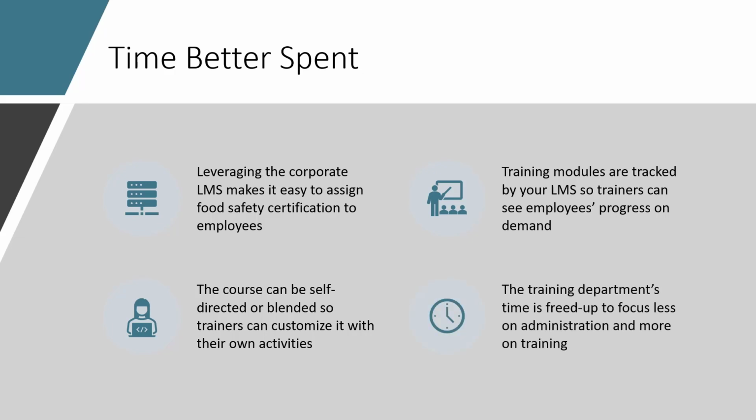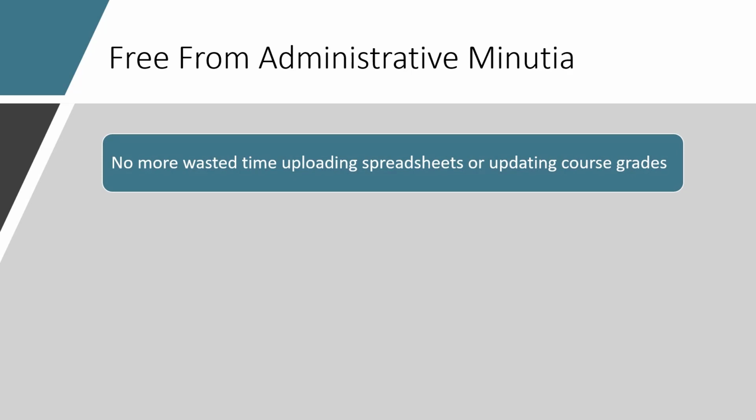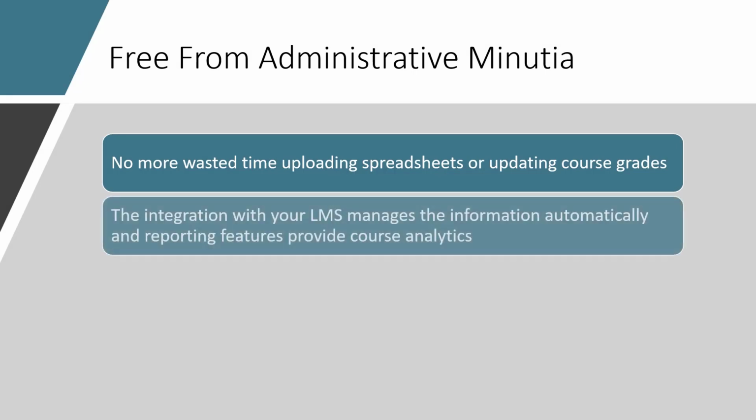The key benefit is better use of your trainers' time, time that can be used to creatively convey their experience and knowledge. We've seen administrative personnel robbed of precious time and frustrated with attempting to upload information to employee records. Hours are spent finding and fixing input errors or messed up Excel worksheets. Many wonder why they are subjected to this administrative minutia.